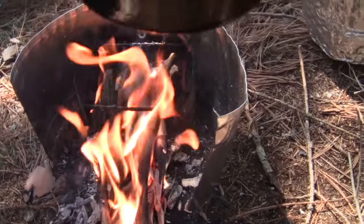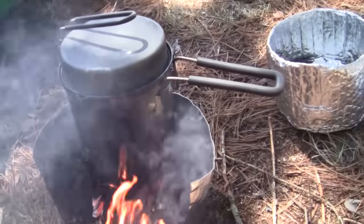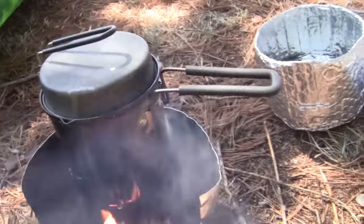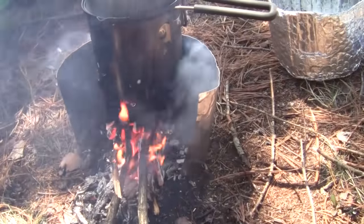And as you can see, even though the fire is blowing around that handle, I can still grab the end of the handle without a problem. Well, even like up to here. So you can still get a good grip. You don't have to worry about them getting too hot. So anyways, this is just about done.